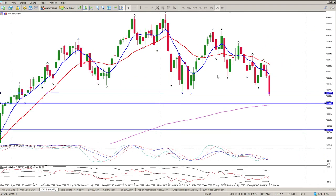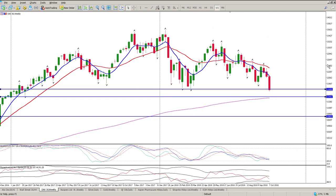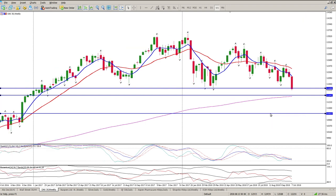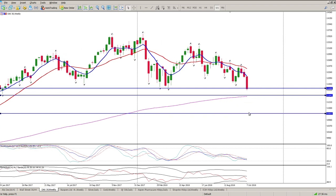First things first, you can see how the 200 moving average on the weekly lines up here. So 11,440 would be an area I'd be looking at for profit taking. And then I'd also be looking around 10,800 as another area. But the problem is, if we do get down to here, that pretty much validates this head and shoulders. So you probably want to trade with this trend to the downside.